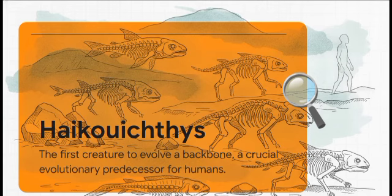I know, it's a bit of a mouthful, but this tiny little swimmer is considered one of the very first creatures to ever evolve a backbone. From marine creatures adapting legs to walk on land, to evolving these complex skeletal structures, the Haikuichthys is this monumental evolutionary predecessor. It's essentially the starting point that links all the way down the chain to early humans.